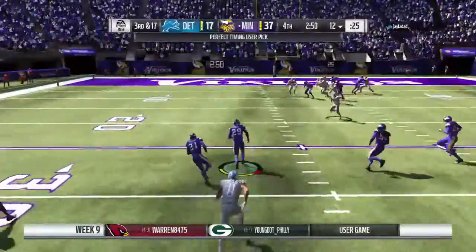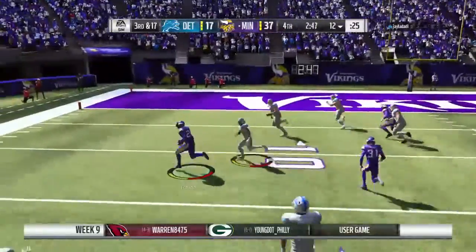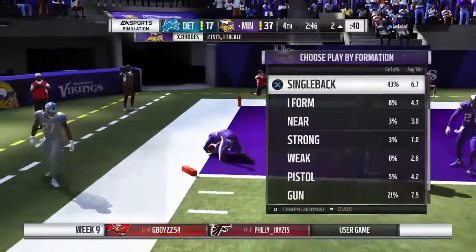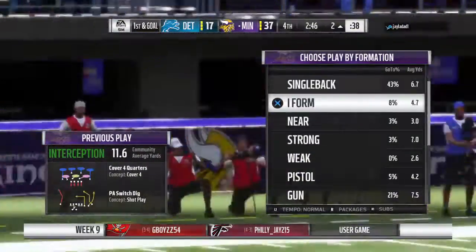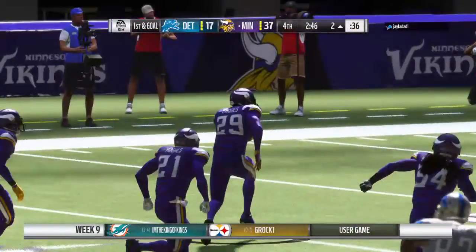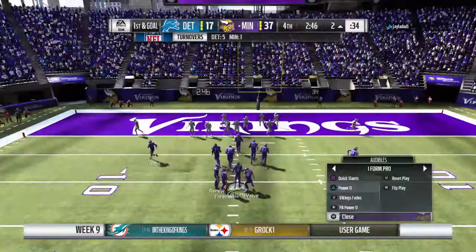And my goodness, another interception. Xavier Rhodes with a pick. Yet another interception, and I just had to double-check my math. But it is now 8 between last week and this week. Well, I just used a calculator. I didn't worry about double-checking it.